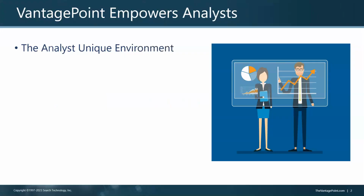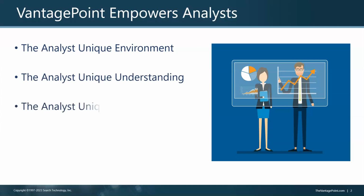As we all know, the analyst job is challenging and rewarding. The environment can vary industry to industry and company to company. Whether you're a subject matter expert or generalist, you have a unique understanding of your organization's needs. To this, you bring a unique terminology, a lexicon or classification, if you will, that is important to communicating your findings. As a result, we recognize communicating the unique control you require is crucial to empowering you to convey analysis in an accurate and timely manner.